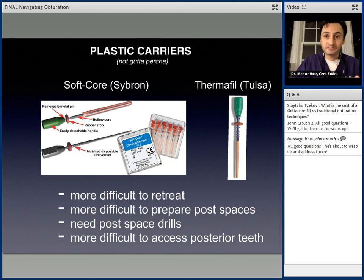they're very different. Carrier-based obturators, I don't care what manufacturer makes the carrier, are more difficult to retreat. They're more difficult to prepare post space preparations. In fact, now you have post space drills for this. Way more difficult to access posteriors, premolars and molars. Some people use a hemostat and maybe bend off the plastic. If you want to look for something different, be my guest.